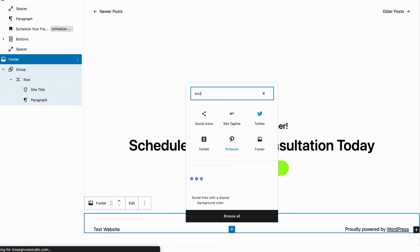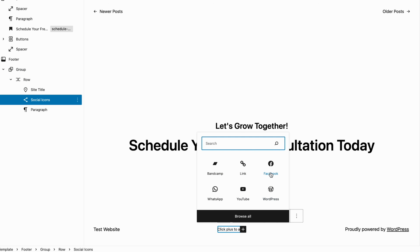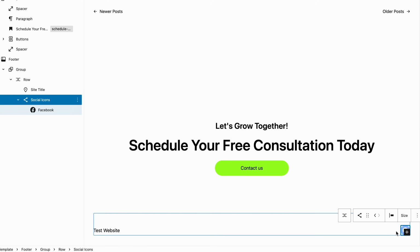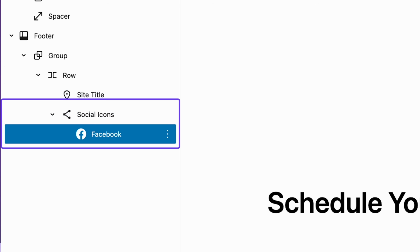We can hit the plus button to add new icons to the block. After that, we can delete the paragraph block. You can also manage the order and link for each social media icon via the list panel. There you go, we've made our simple website design with the help from ChatGPT. Just don't forget to check the elements and make adjustments when needed.